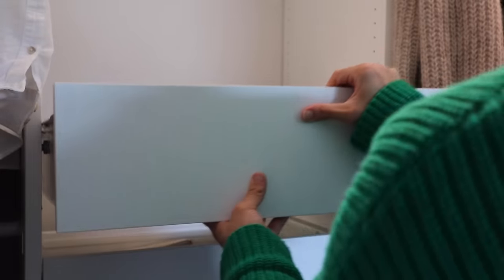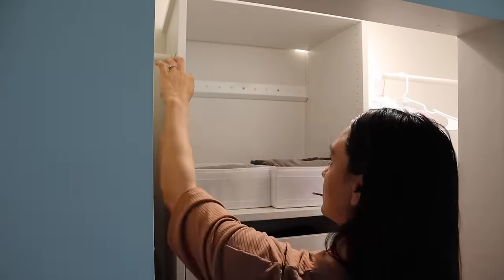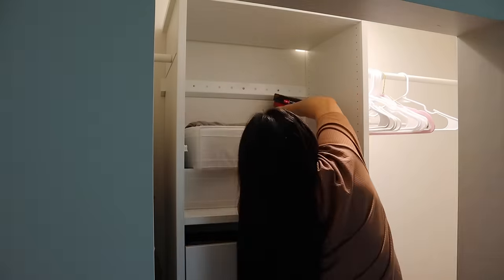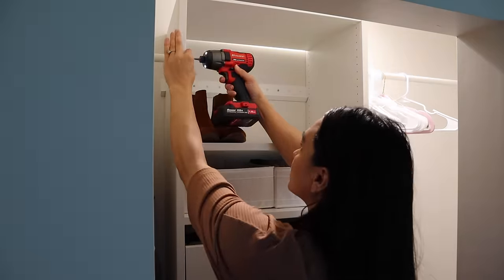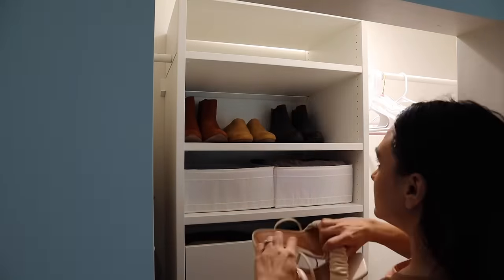So I did have to add in two more roller drawers from IKEA. They were super easy to build and install. So that gave me some extra space to store things away that didn't actually need to be hung on rods. And once I shifted up the shelving, I actually had space up here to put all my shoes on display up on the top instead of having them all over the floor.